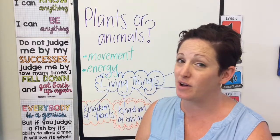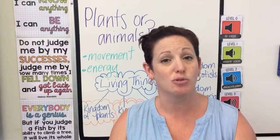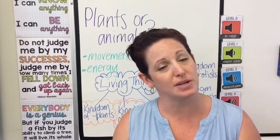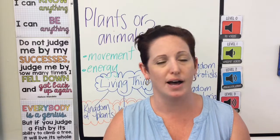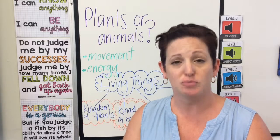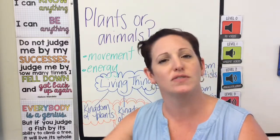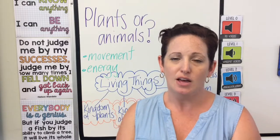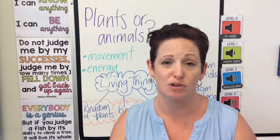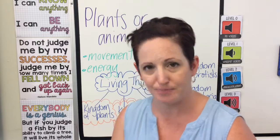Plants, however, don't move independently by themselves. They can grow, yes, but as far as independent movement, they require the wind or the rain to move their branches, or maybe animals to move their seeds away. The only movement that a plant can do independently by itself is growing. But they can't walk, they can't run, they can't swim, they can't fly.